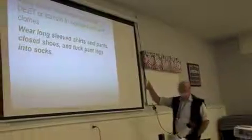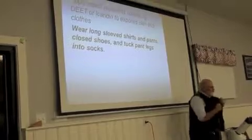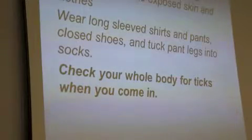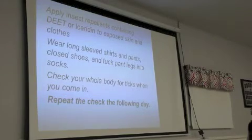So this worked really good this summer, didn't it? Yeah. Okay, 7 weeks, everybody, tuck them in, do yourself up there. So do a check when you come in, because it takes them usually 12 to 24 hours to get up into a feeding position. And in this case, that's a dog. What's wrong with that? There. And then the other thing is, do a check the following day.